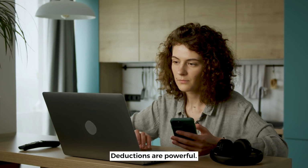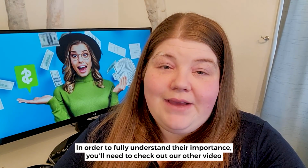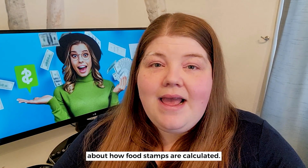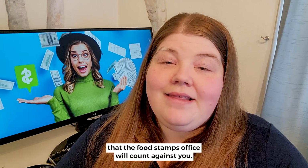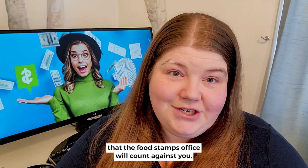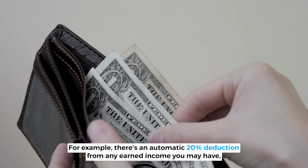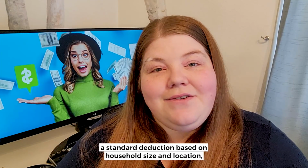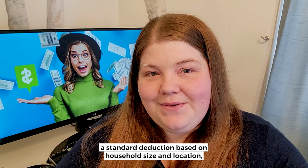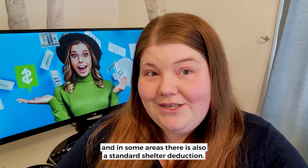Deductions are powerful. In order to fully understand their importance, you'll need to check out our other video about how food stamps are calculated. But basically, deductions offset the amount of income that the food stamps office will count against you. Some deductions are automatic. For example, there's an automatic 20% deduction from any earned income you may have, a standard deduction based on household size and location, and in some areas there is also a standard shelter deduction.